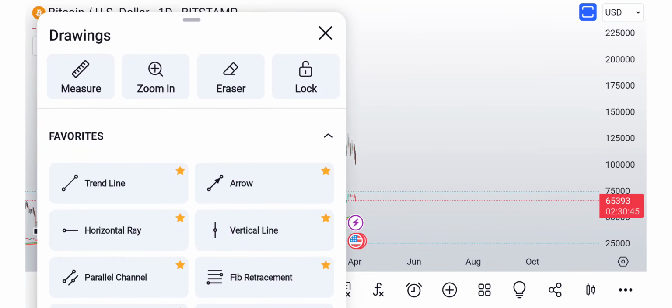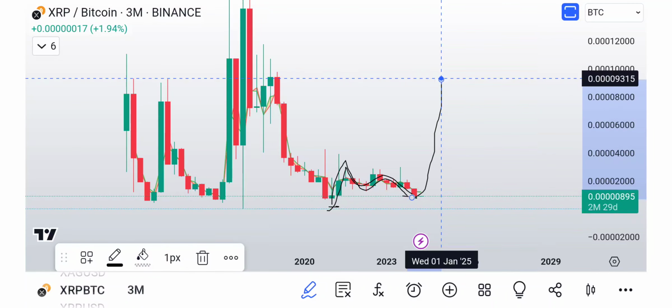Let me get back to XRP versus Bitcoin. I mean, this was the 3-month candle, right? So we had this wave up, we have this ABC pullback, we have a low, we have a higher low. So wave one, ABC. So it looks like it wants to continue going up. If we don't go up, then at least we need a retracement.